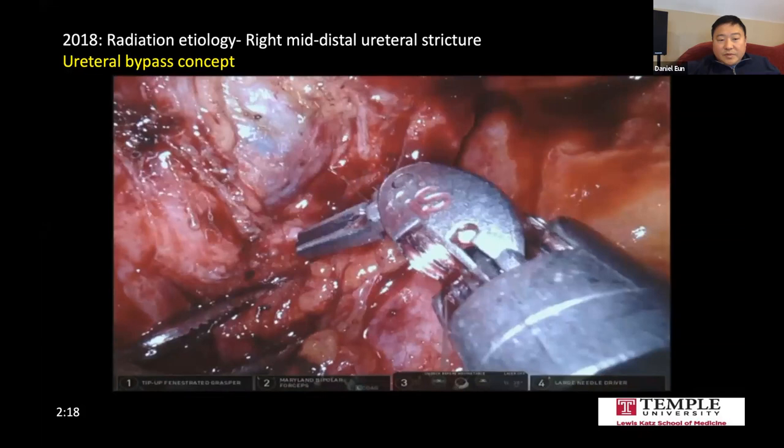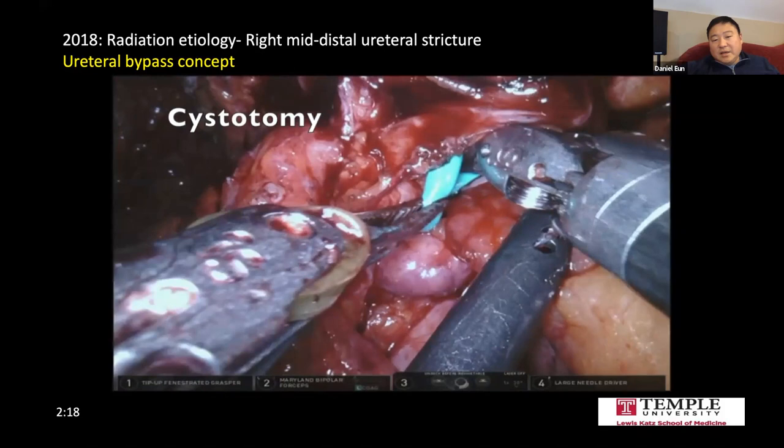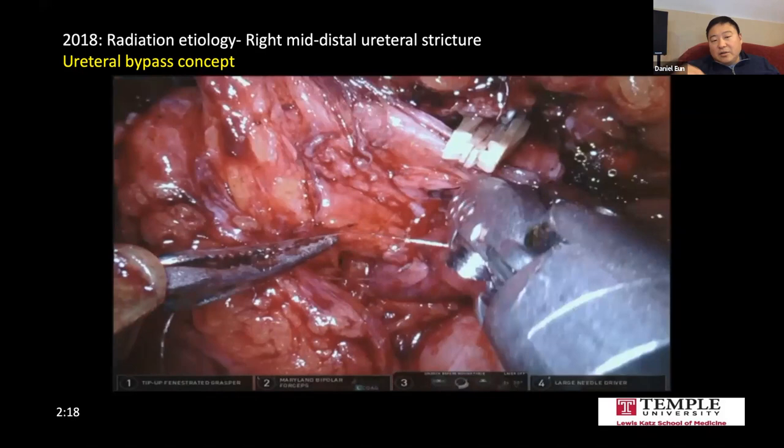So here I've opened up the muscular bladder wall without opening up into the mucosa. It's another trick I use to prevent the bladder from decompressing. Finish one half of the anastomosis, then cut the mucosa, suck out all the fluid, and then finish my anastomosis.